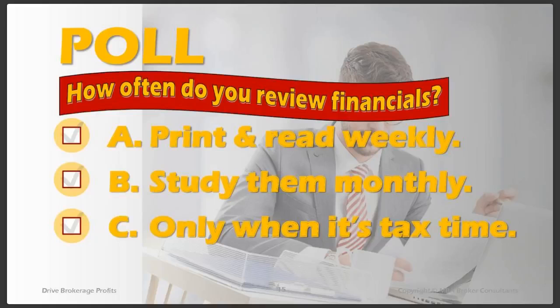All righty, we're going to go ahead and publish. Everybody so far has said they review their financials at tax time. So today we're going to show you how to read them so you don't have to wait till tax time and have your accountant to be able to review them.